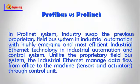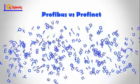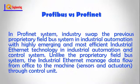In Profinet's system, industry swapped the previous proprietary field bus system in industrial automation for the highly emerging and most efficient industrial Ethernet technology in industrial automation and control systems. Unlike the proprietary field bus system, the industrial Ethernet managed data flow from the office to the machine sensors and actuators through a control unit. To connect to other networks, individual companies created gateways to do the translation.